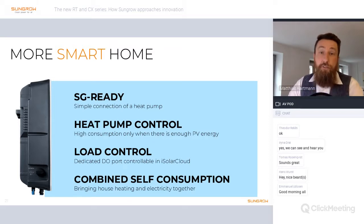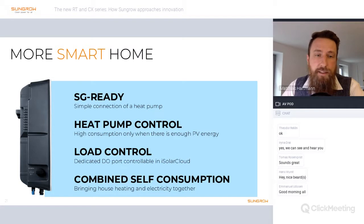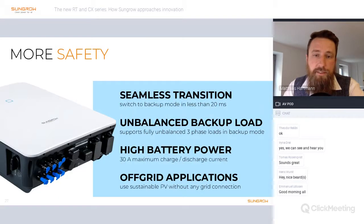Smart home features. We got SG Ready inside, so it's easy to connect a heat pump to the inverter and tell the heat pump to run at high capacity and high temperature mode when there's excess PV energy available. So it's really easy to connect. The app will help you, and there's a nice workflow so you can integrate your heat pump into your energy management system. Also, you can define several running modes depending on how you want to increase self-consumption. So it's a nice way to increase self-consumption to close to 100%, I think, depending on your heat pump and your PV size.